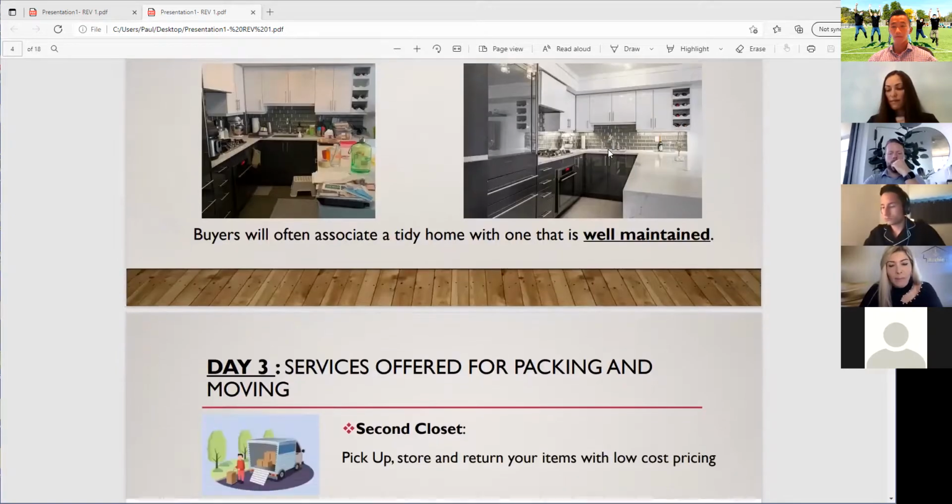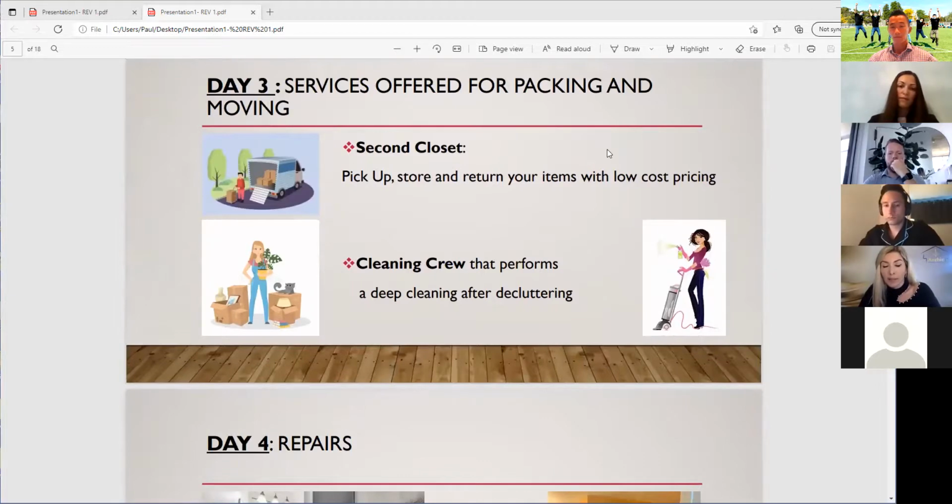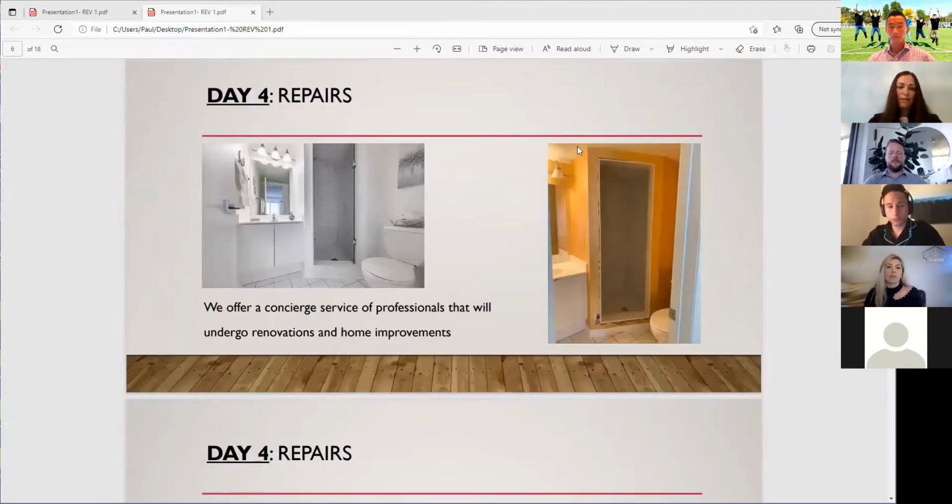Another service is helping the client if they need to pack and bringing in the cleaning crew. We have good cleaners, and the result is guaranteed. Also, if they need help with packing or storage, whatever is needed, it's different person by person, and we can take care of the whole process for them. We also have access to really good, trustworthy contractors if any repair is needed, starting from painting.